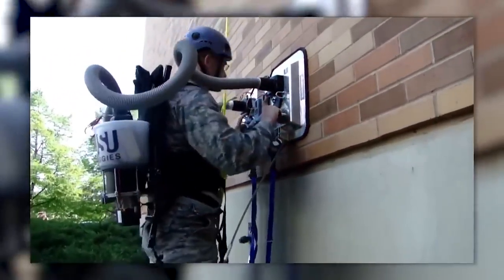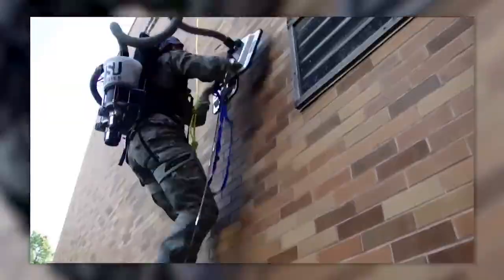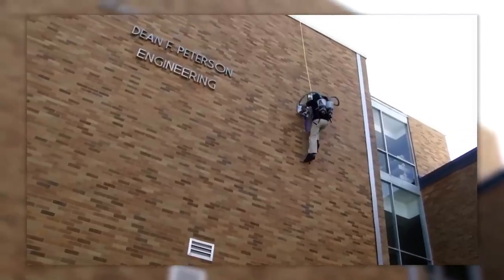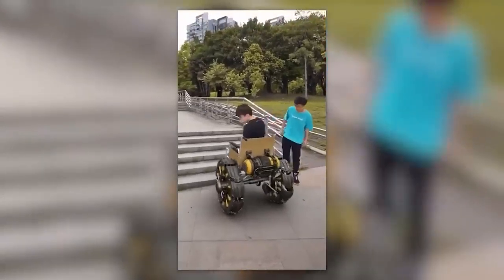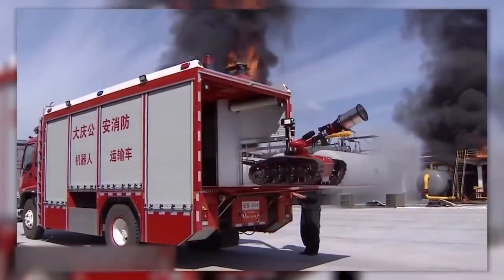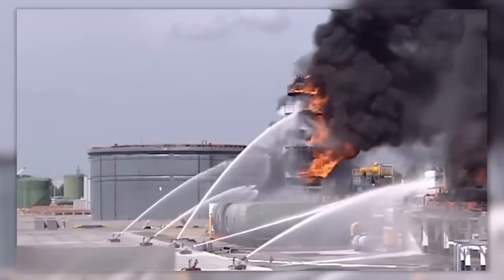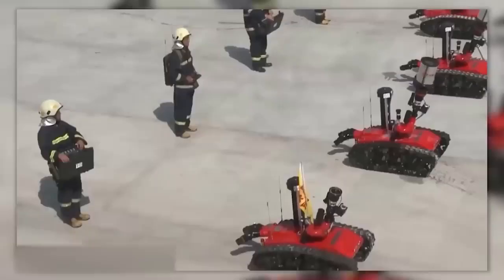Pre-order sales for this amazing vacuum cleaner are fully booked by Spider-Man fans, and here's why. But seriously, don't try this at home. This guy's a professional. Stairs are usually an obstacle for ordinary wheelchairs. But there are no obstacles for this wheelchair at all. With these little robots, firefighters won't have to risk their lives to put out fires anymore. I wonder if these guys get paid.